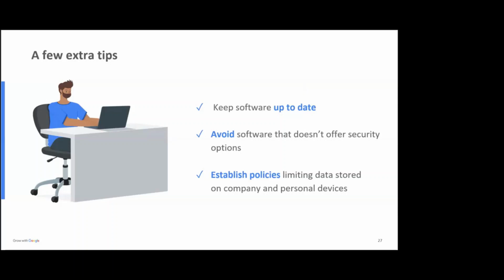So again, you want to make sure your operating systems and your software are up to date. It's important to use supported software that allows you to run regular updates. It's up to you if you want to turn on auto updates or not.